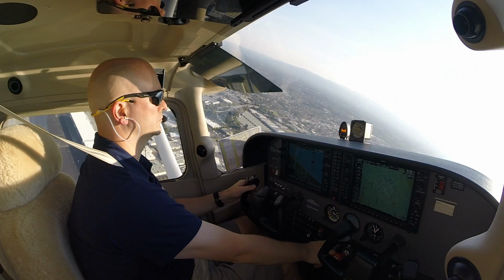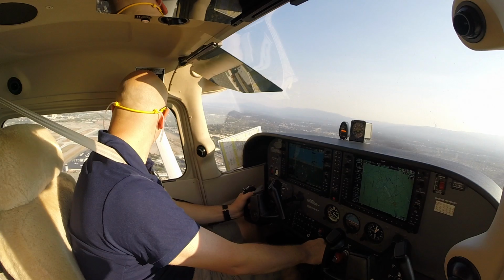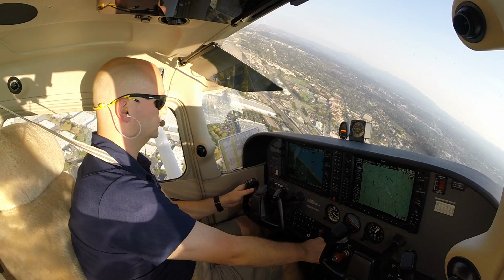Southwest 3791, San Jose Tower, yep. Yep, we're up. Southwest 3791. Southwest 3791, thanks. Runway 30 left, cleared for takeoff. 30 left, cleared for takeoff, Southwest 3791.